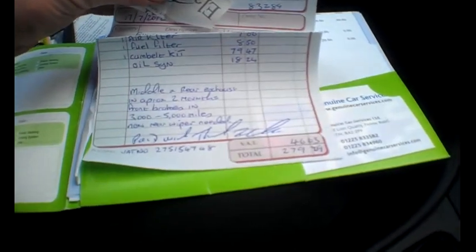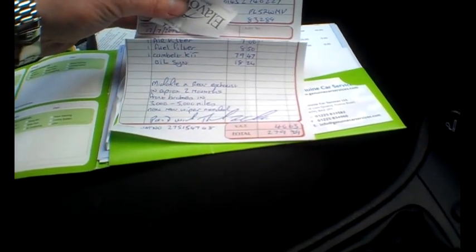Some service history here. What have we got? The owner's manual. Actually, in fact, is there an owner's manual? I can't remember if there was or not. That's the one for the radio. The recent bill for the service is £279 worth. Oil filter, air filter, fuel filter, cam belt kit, and synthetic oil. That was done at 83,289. It's now done 84,334.